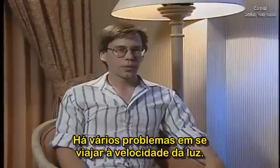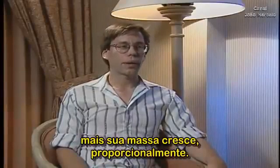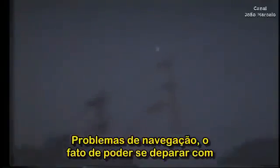What are some of the inherent problems with traveling at the speed of light? There are several problems traveling at the speed of light. Just a couple of them are the fact that as your speed increases, so does your mass proportionally. In other words, the more energy you put in to go faster begins to slow you down by the fact that it's converted into mass. You have other problems like just traveling at such an extreme velocity, navigational problems, the fact that you might run into little tiny micrometeorites at speeds like this. They would undoubtedly destroy your craft. There's just a whole host of problems that you're going to run into just attempting to do something like that. Aside from the fact the amount of energy required to accelerate to the speed of light is horrendous.